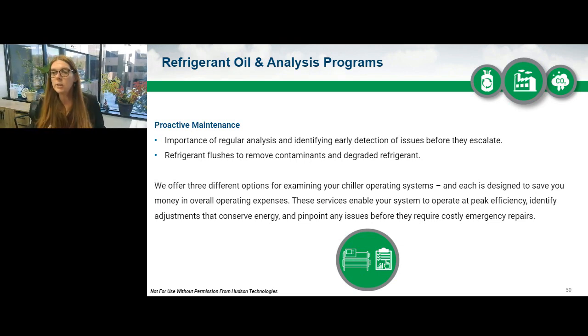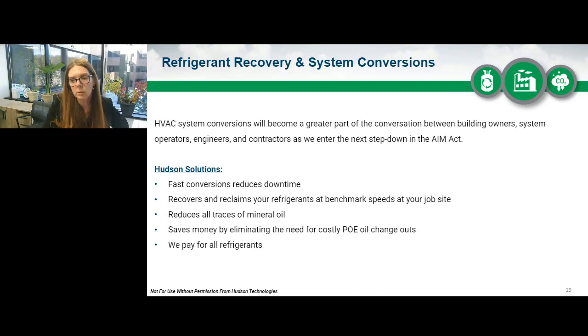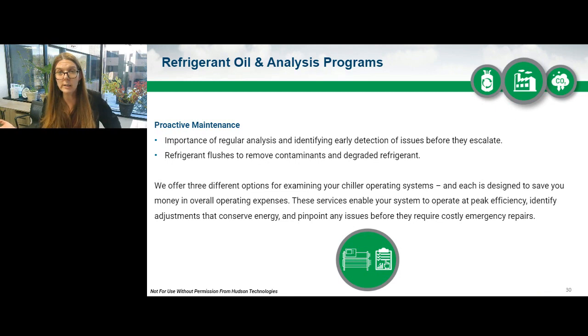Proactive maintenance, again, to see that drift and to understand where you're going with that system. We can track your oil and your refrigerant and do proactive maintenance. So if you want to know what's happening in the trending, is there a problem with your refrigerant over time? We have a service to do that too.